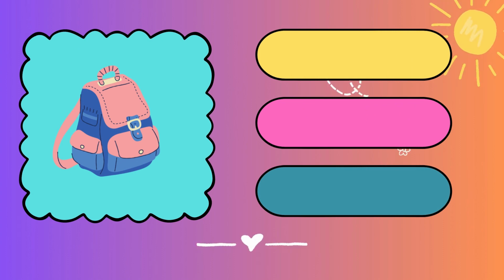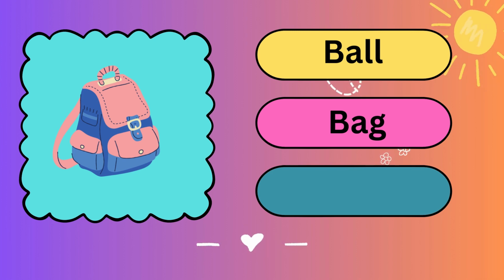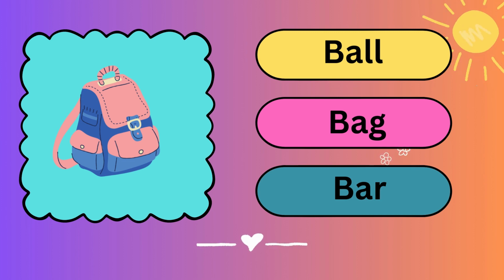What is this thing? Is it a ball, bag, or a bar? What is this thing? Good. It's a bag. A nice bag.